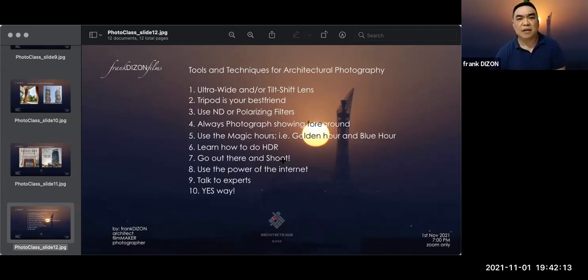So use the power of the internet to ask questions, go to forums, watch YouTube videos. For me, I used to watch YouTube videos, and it's great and it teaches me a lot of things, but you have to go out and practice what you have seen on video, right? So once you have seen it, go out there, photograph, and go back.